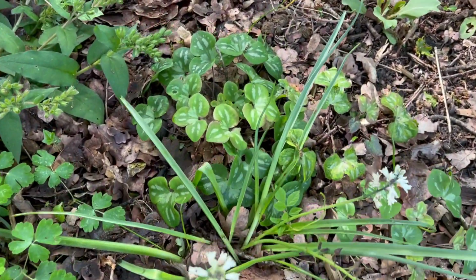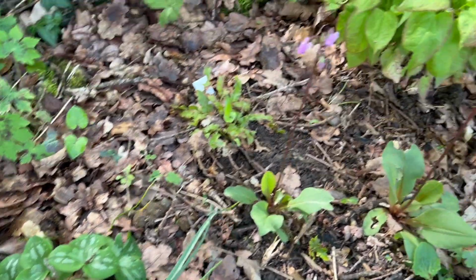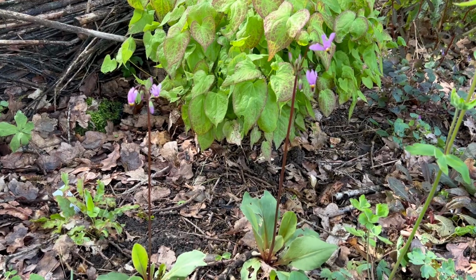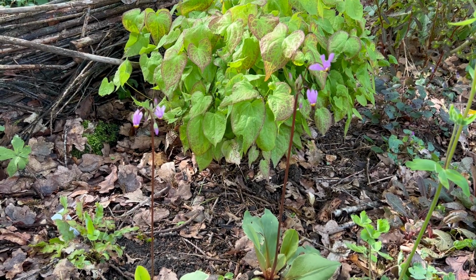And behind it, again the flowers are over, but the leaves are lovely. This is Hepatica nobilis. And then I just wanted to show you these curious plants. These are Dodecatheon media, the shooting star, which you'd think would be in a rockery or a sunny spot. They seem quite happy here.